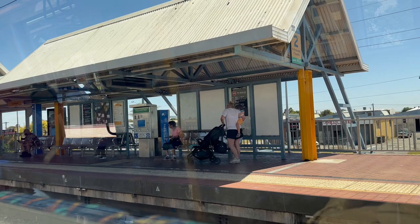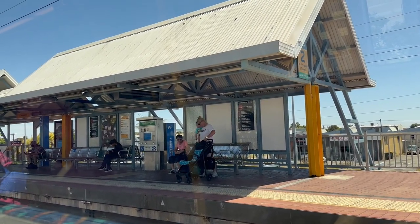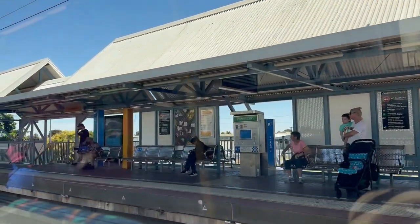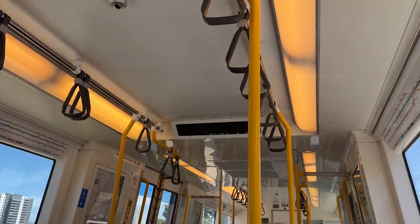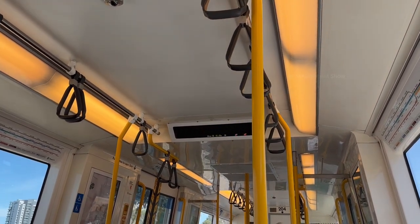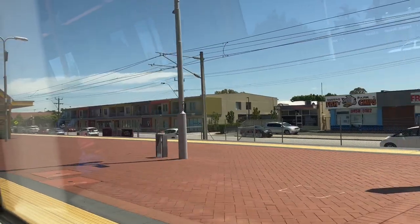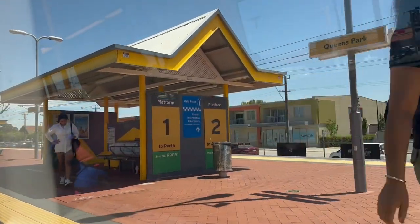After some time, we reached the next station called Cannington. The train dropped a few people off and some got onto the train. Then we started our journey again. There were some LED displays inside the train which showed us the next station and the time to reach the next station. After some time, we reached the next station called Queen's Park.